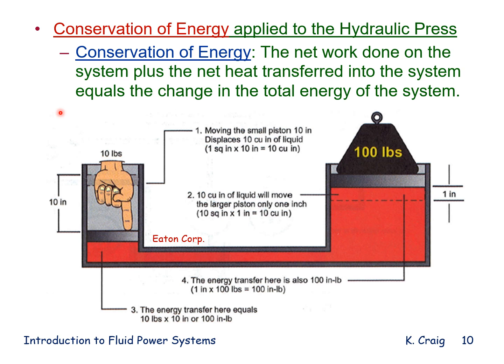Conservation of energy applied to the hydraulic press. Conservation of energy says the net work done on the system plus the net heat transferred into the system equals the change in the total energy of the system. Here, moving the small piston 10 inches displaces 10 cubic inches of liquid. 10 cubic inches of liquid will move the larger piston only 1 inch. The energy transfer equals 10 pounds times 10 inches or 100 inch-pounds. The energy transfer here is also 100 inch-pounds. 1 inch times 100 pounds equals 100 inch-pounds.